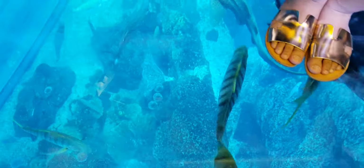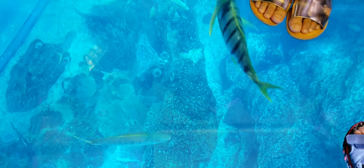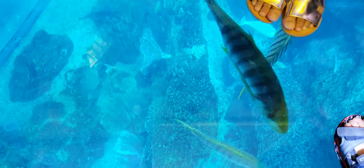Tony, our shark. So this one is a sand tiger shark, the biggest shark here in the aquarium. It's approximately 3.5 meters.